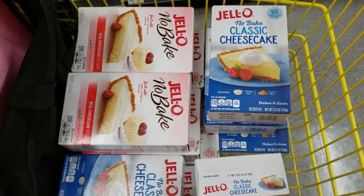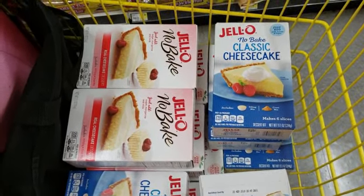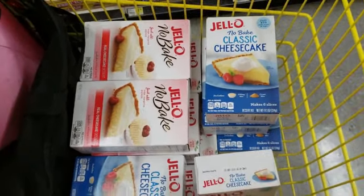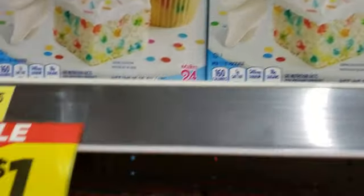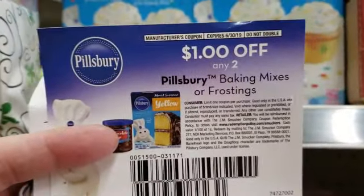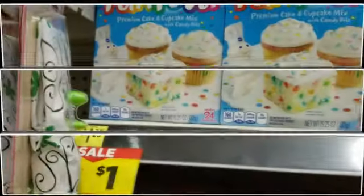Again, there's a $2 off at Dollar General on the app. So that means they're about 33 cents a piece. So that's a great deal. Okay, so we have Pillsbury. They are on sale for $1. Actually, I got this coupon at Jewel. So we have $1 off 2, which makes them 50 cents a piece.